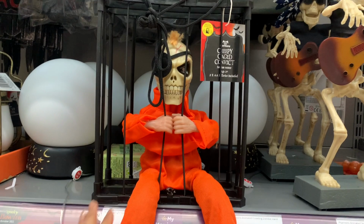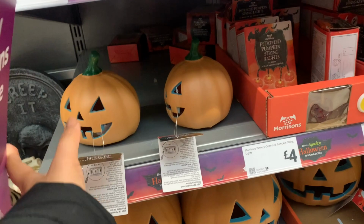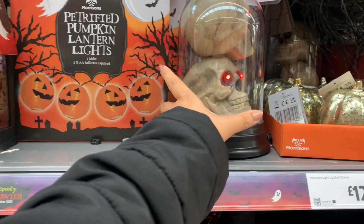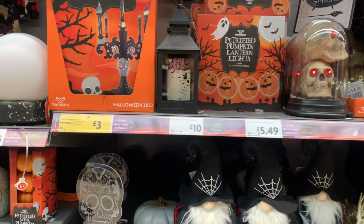And then this is, what is that, animated doorbell, 10 pound. This is 3 pound. This is 3 pound now from 5 pound. So it means they are like trying to make it last now, guys, I guess. And this lantern is still 10 pound, but this one skull is 12 pound. And what else? It's not really like sell yet, but I think after some days it will be.